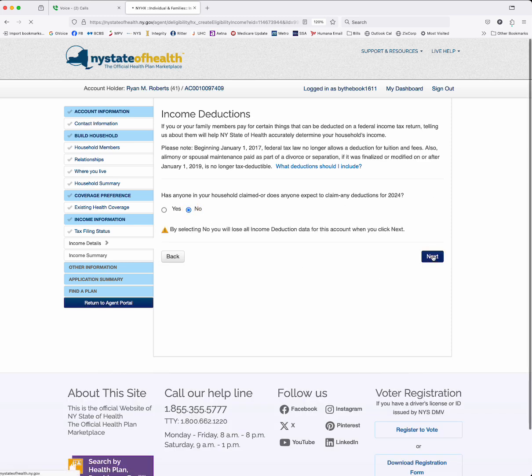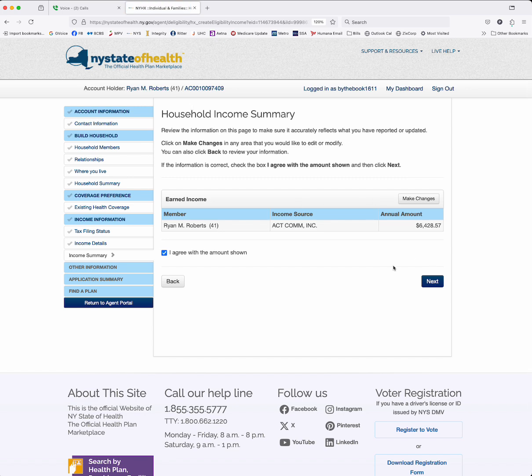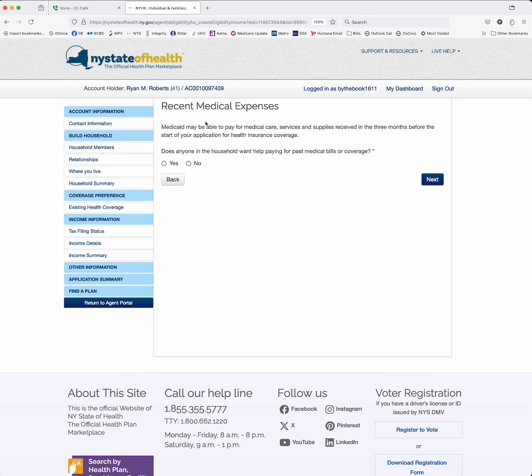No. Moving on. All right, household summary. It tells me where it is. And then we move on to medical expenses.